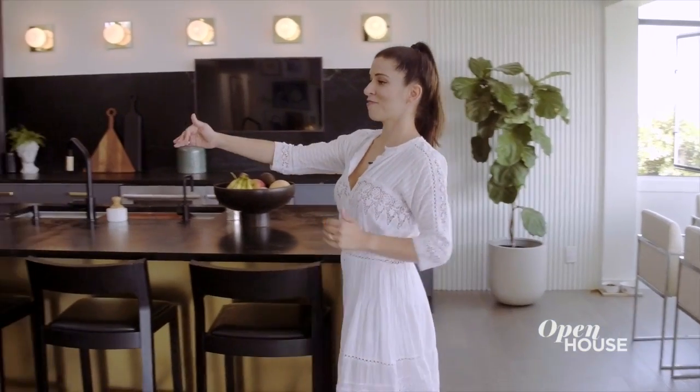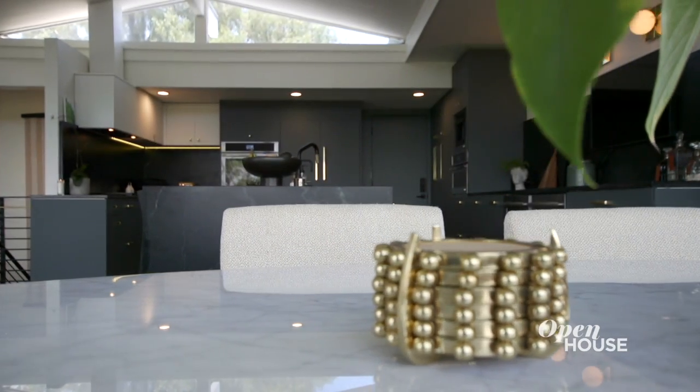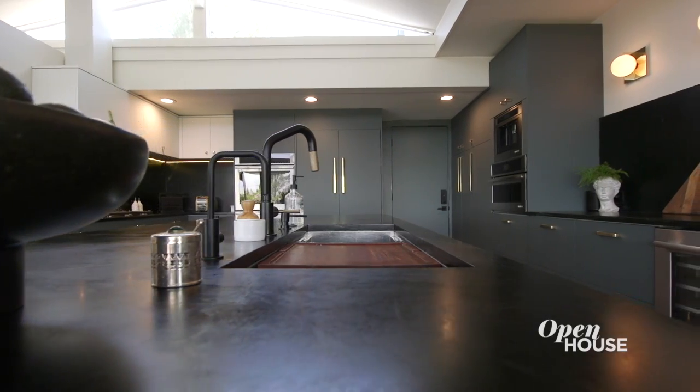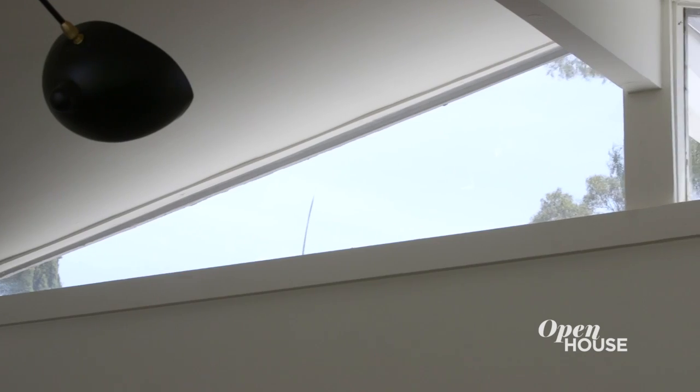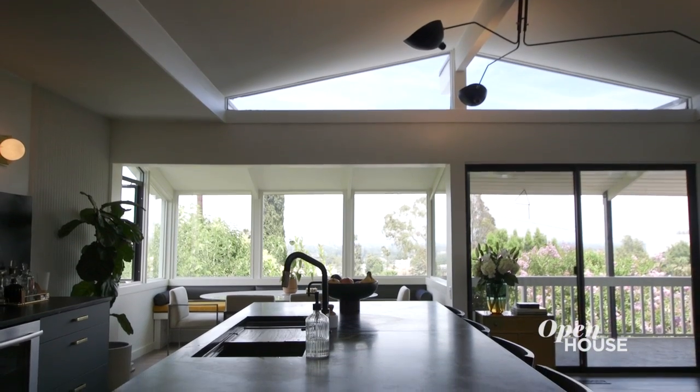We completely changed this kitchen. It used to stop halfway down this island with this awkward fireplace right over here. We decided that just didn't work for us. We wanted to be able to be in our kitchen washing dishes, cooking, and watching TV. We have the mid-century style windows up overhead that bring in lots of natural light in here.